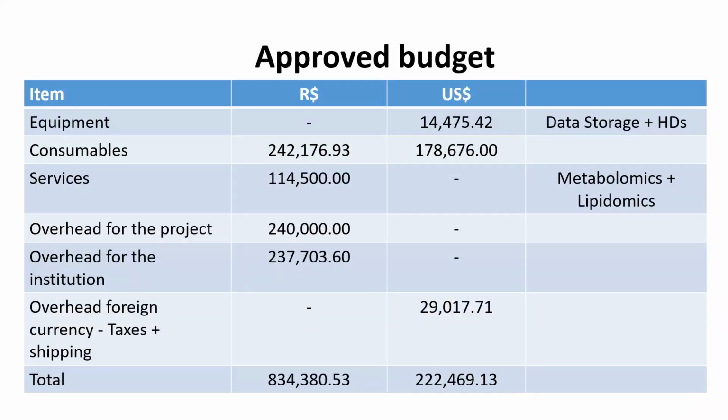In this slide, I show you the approved budget. We had only one cut down from what we originally proposed, which was that postdoc position for lipidomic. So we approved exactly the amount we asked for. But there is a concern because Brazil is facing a big economic crisis at this moment, and this is impacting our currency a lot. So we are experiencing devaluation of our currency in face of the US dollar.